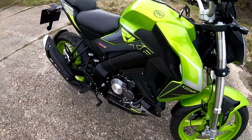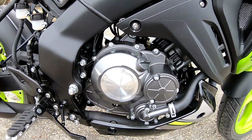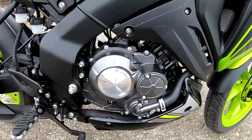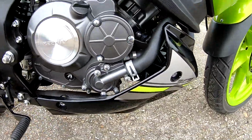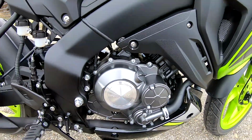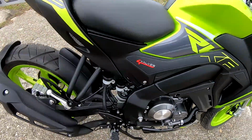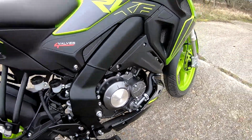So 125cc single cylinder, putting out about 12 horsepower at 9,500 RPM. Now this engine is by Benelli. It's called BMT, Benelli Multi-Valve Technology, and what that is, it's got a very high compression ratio, lean burn, and would you believe 3 spark plugs, which apparently just improves its performance. 4 valves as well, so it's quite a special little engine, this one. 6-speed gearbox, 10 Newton meters of torque at 7,500 RPM.